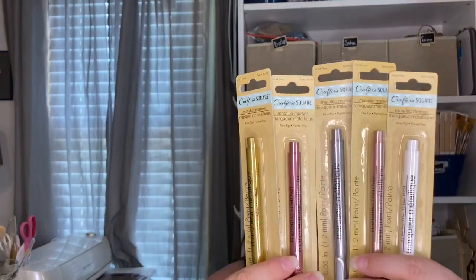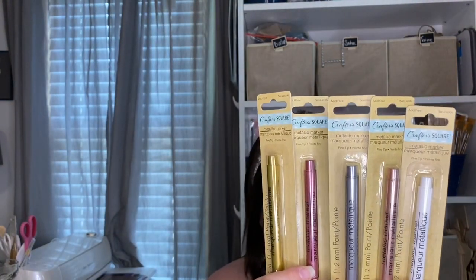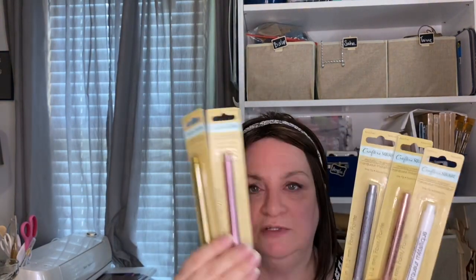Another thing that I found, and again, guys, I have pictures of things that I did not get, and I did not get a lot of stuff, but I did find a set of the metallic markers. You purchase these separately, and there are five different colors that I found. So I'm gonna try to hold these up. Here we go, ready? Okay, so I found five colors. I found white. I don't know how white is metallic, but I'm gonna try these on a video. I'm gonna do a let's-figure-it-out-how-this-works kind of video, and I'm going to swatch these, so stay tuned for that.